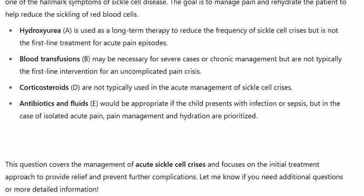Hydroxyurea, A, is used as a long-term therapy to reduce the frequency of sickle cell crises, but is not the first-line treatment for acute pain episodes. Blood transfusions, B, may be necessary for severe cases or chronic management, but are not typically the first-line intervention for an uncomplicated pain crisis.